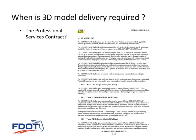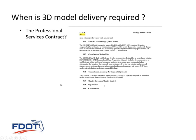This is just a screenshot of the professional services contract as it was posted for negotiations. There's a new section 36 on 3D modeling, and it states what the consultant and the internal designers would be responsible for. It's also broken out by phase deliverables, so you can see what level of model is required at the different phases. So a lot of this is starting to get spelled out in our documents as well. And then this just shows the last page of the 100% plans and the final cross sections and deliveries according to the CAD manual.